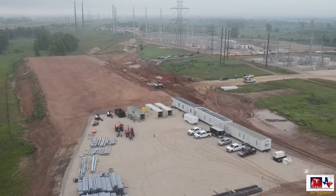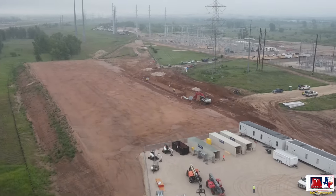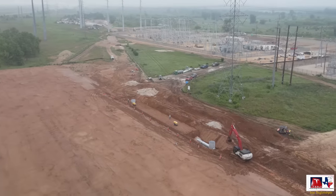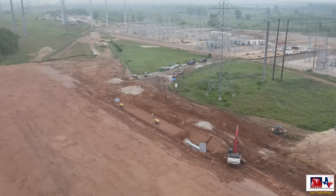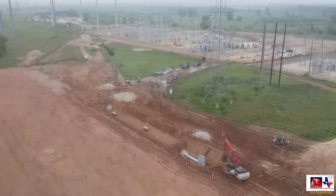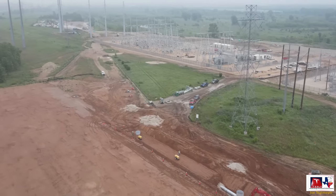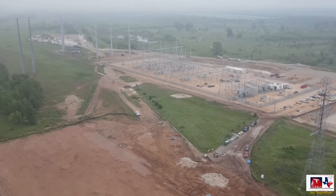It looks like more materials have been delivered here, including some steel pipes for the electrical system in the last 48 hours. Here next to this clearing, we can see more of the underground stormwater pipe installation, and it looks like it's continuing to progress towards the south. And this connects all around the north and east side of the electrical switchyard as well.